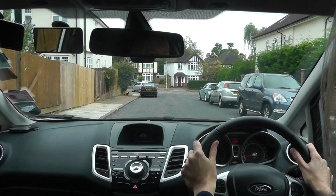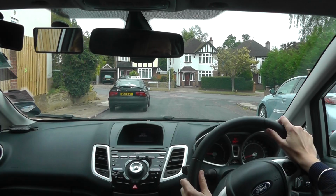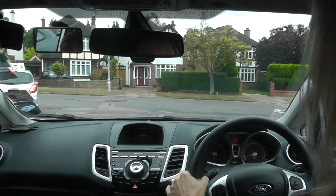I've got a funny feeling that instructor didn't look into that corner before he decided to do a left reverse there. If I just wait here for a minute. No, just carry on. Carry on, okay. Now we're going to turn left.